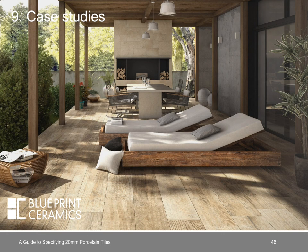This case study features a private dwelling terrace, using natural wood effect porcelain that can flow from inside to out in a seamless transition. This beautiful natural wood effect porcelain collection offers tones of the forest, with charming knots and grooves that make this collection look as real as it gets.